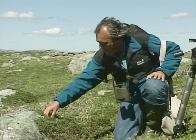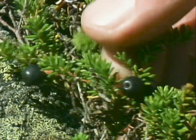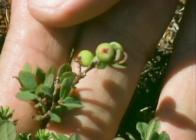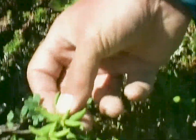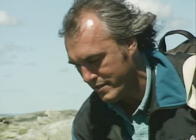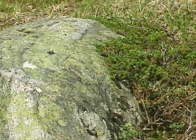We've got crowberry with its nice dark berries. We have bilberry right here. And in the lower spot, even Labrador tea and some bunchberry have become established. So up here in these windswept barrens, a number of plants get established in sheltered sites like behind this big rock right here.